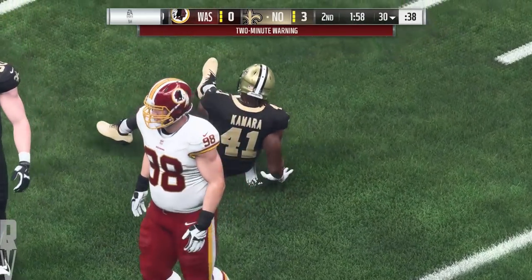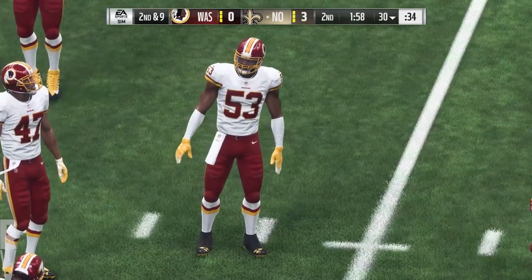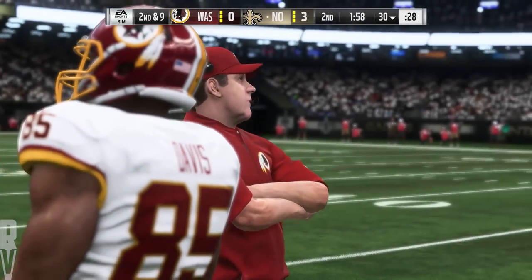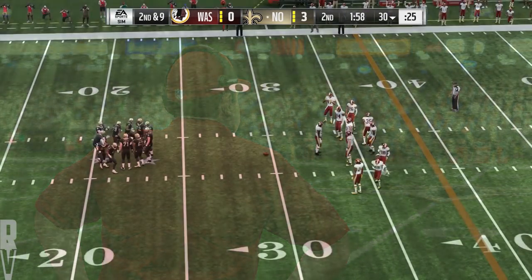Not easily done. Not much room here as he only gets it to about the 30. The Saints offense now, they get ready to head back onto the field. And they had 3 points last time, but they didn't want 3 points because they were well within range of scoring a touchdown. We'll see if they can do better now.